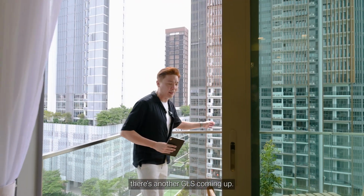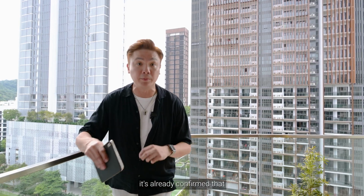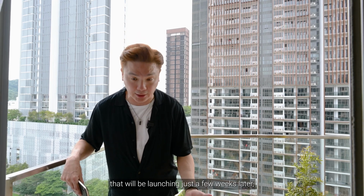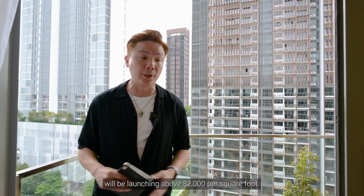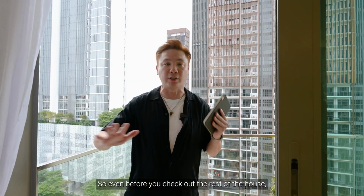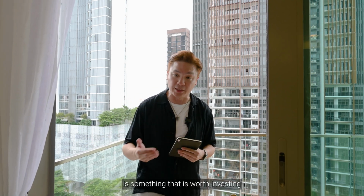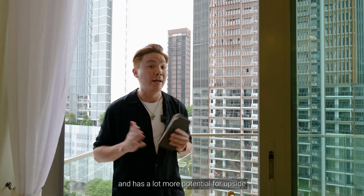There's another GLS coming up, and at the point of recording, it's already confirmed that the upcoming new launch in this area that will be launching just a few weeks later will be launching above $2,000 per square foot. So even before you check out the rest of the house, this unit I would like to share with you is something that is worth investing in and has a lot more potential for upside in the future.